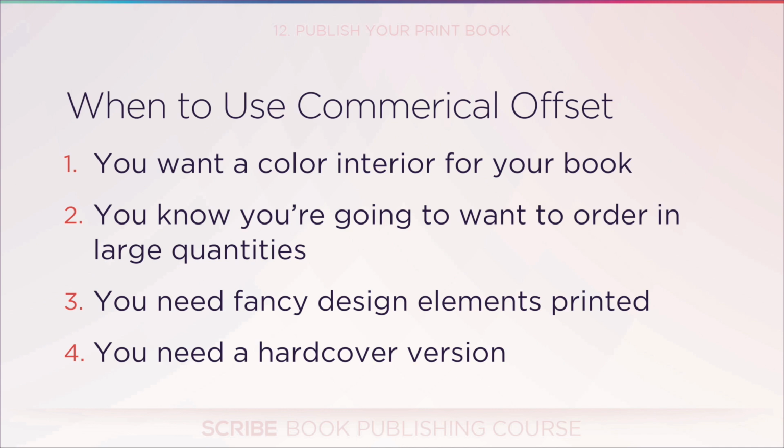1. You want a color interior for your book. CreateSpace offers color interiors, but it makes the books preposterously expensive, usually more than $20 per copy. At this price, you need to charge almost $35 per copy on Amazon just to break even on the book. It's better to go elsewhere.